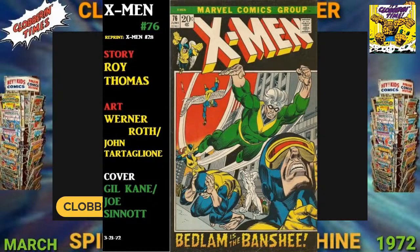Another reprint book, X-Men 76. X-Men was brought back as a reprint title for a good while there, as you may know. So yes, X-Men 76, reprinting X-Men number 28. Story, Roy Thomas, art, Werner Roth, John Tartaglione, with a cover by the two greats, Gil Kane and Joe Sinnott.